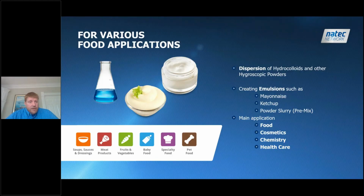So from our end, we've already discussed the wide range of applications: creating emulsions, mayonnaise, a lot of the sauces and ketchups, and powder slurry premixes. Really, the applications are kind of endless, but at least right now we've focused on food. There's definitely potential in cosmetics, different chemistry, pharmaceutical type products as well, and healthcare.